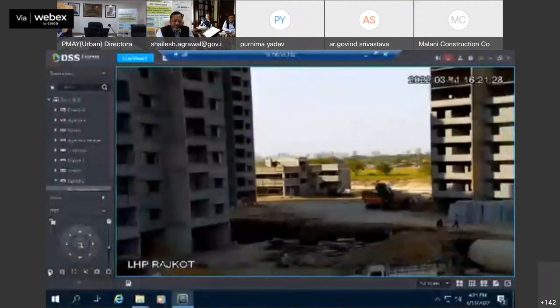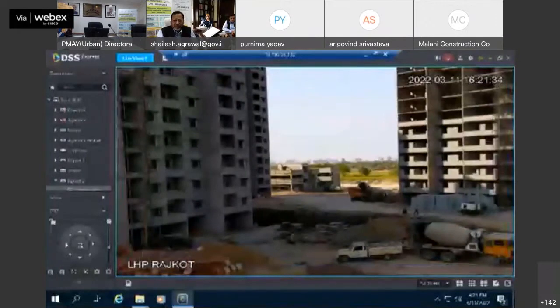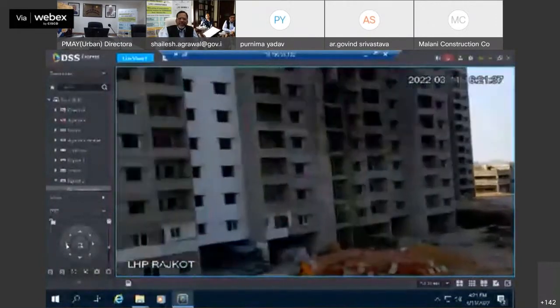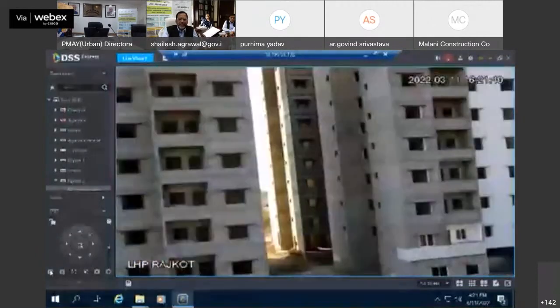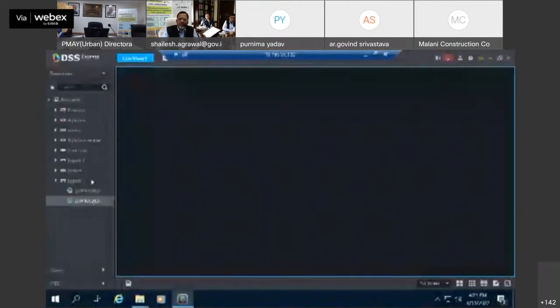I think we should move to the next session. This is what we have in terms of view. Okay. So what you can see here, these are the towers, and wherever you will see, these are finished towers. You can see they have even put the doors and windows here. UPVC window frame and door frame, so you can see.